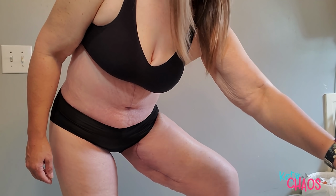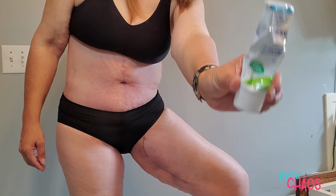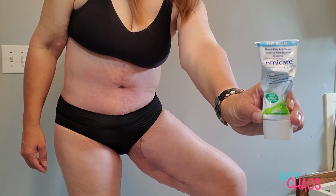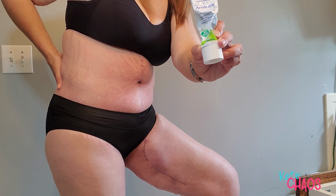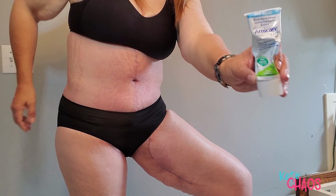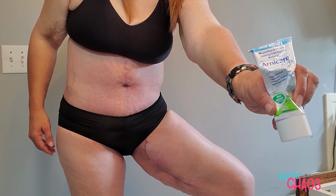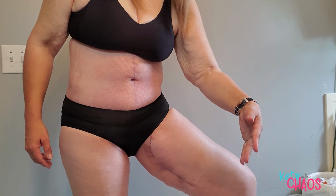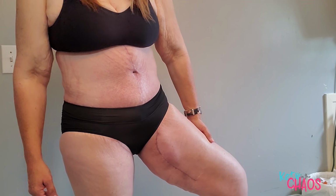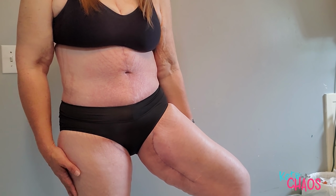To get rid of the bruising, I have been using this. I've been using that on my thighs and on my back where I had that bruise, and still since I've had the soreness back there, since I was just like a week post-op. But that's Arnicare gel. I've been using that a lot. So yeah, as you can see, compared to a week ago even, my leg is looking really less swollen. It's looking really, really good in my opinion.